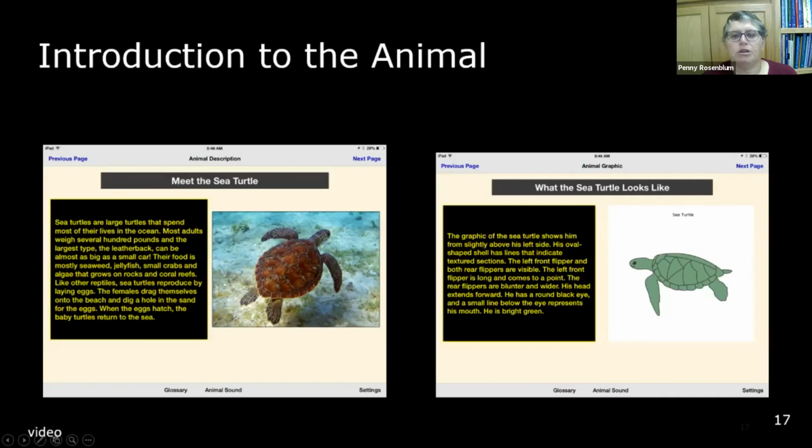All right, as I said, each unit begins with an introduction to the animal. So I have two screens here. The first one is the meet the sea turtle screen, and then the second one is what the sea turtle looks like. In this particular example, we have yellow font on black background. So we're gonna go ahead and watch a student.